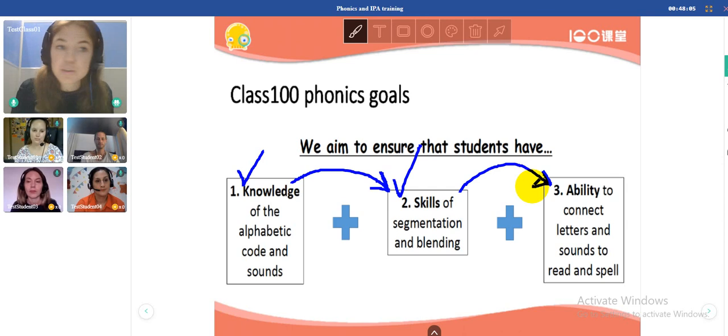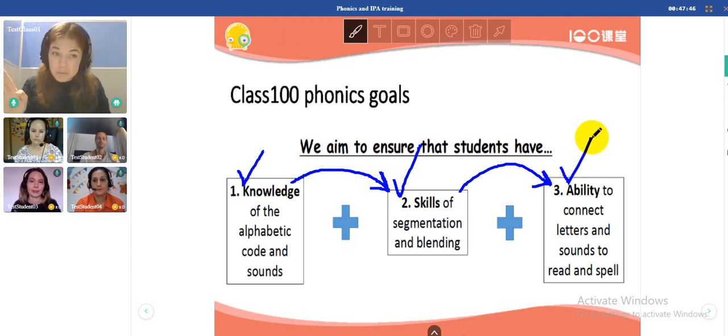You can't use your blending skill for that. So what we want to do moving forward is identify spelling patterns and attach sound to those through memorization. So that's kind of the aim, and you cannot reach number 3 without reaching number 2. You cannot reach number 2 without reaching number 1.